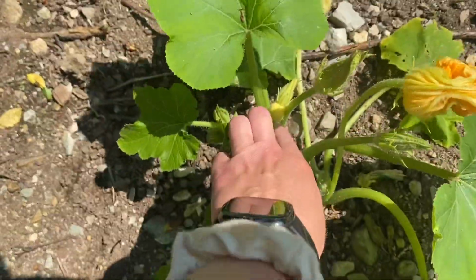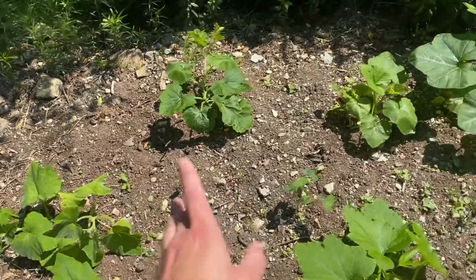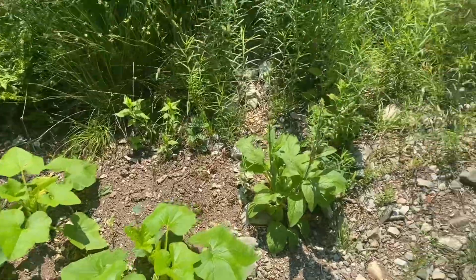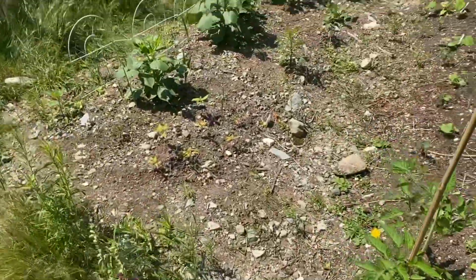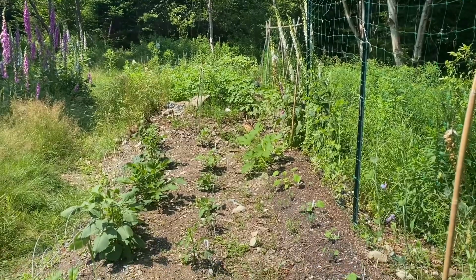Look, another female about to come out. I've got some butternut squash, some acorn squash. So that's this area. Hopefully we have some good harvests coming out of here this year. So that concludes my garden tour for today.